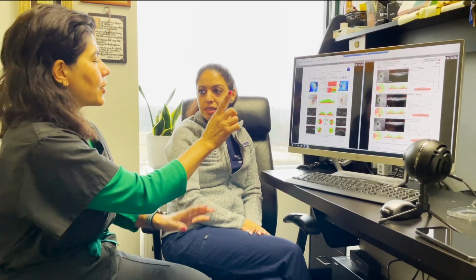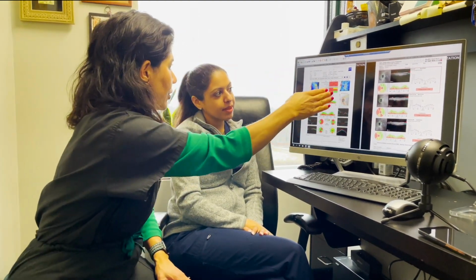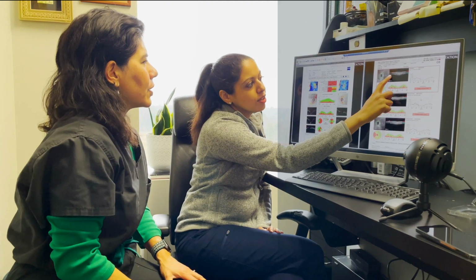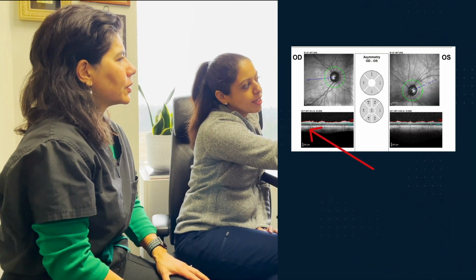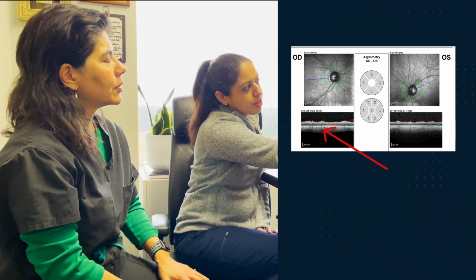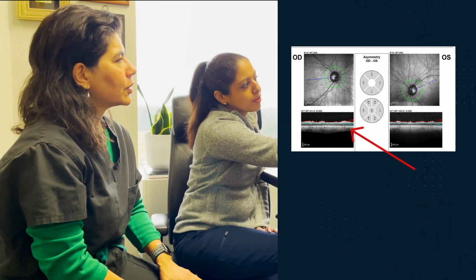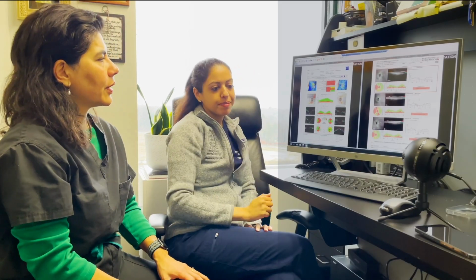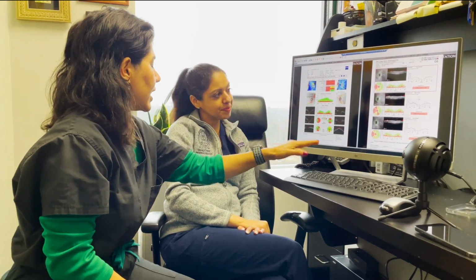Exactly. And then again, it's a kind of counterclockwise scan where you're looking at the nasal. Right. It starts from nasal all the way back to nasal here. So you would see nasal nerve, then superior nerve, then inferior nerve, then temporal nerve, then superior, then temporal, then nasal again. Okay, great. And then we talked about how this patient, for instance, looked like they got worse and then they got better, but it really has to do with the quality of the image.